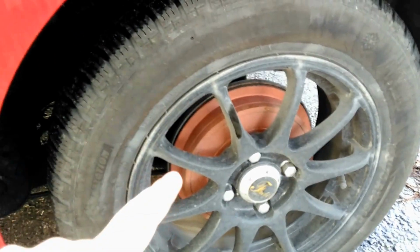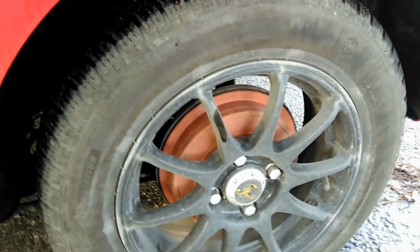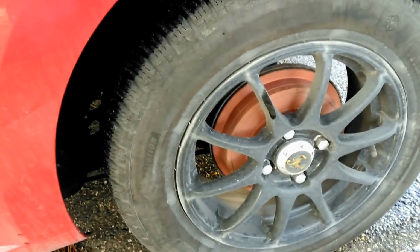The brake drums are painted dark orange, that's heat resistant paint. It goes up to 200 degrees Celsius, so you can brake as much as you want and they won't start smoking or the paint won't change color.